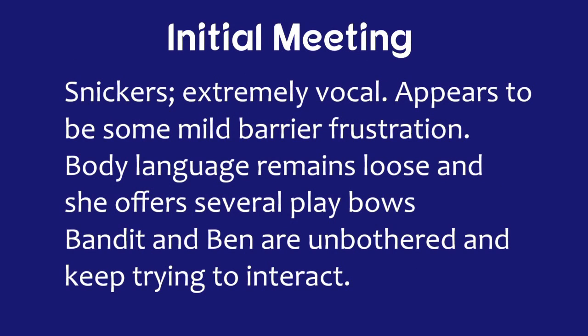In the initial greeting through the fence, Snickers was actually pretty vocal and kind of obnoxious, so I wasn't entirely sure whether her behavior meant she wanted to be friendly or not. But the more I looked at the situation and saw that she was giving lots of play bows and that the other two dogs in the yard were not bothered by her vocalness or any of her other behavior, they were still attempting to interact and play with her through the fence. So I decided to go ahead and go with it. But this is what it initially looked like through the fence before they were able to actually meet face to face.